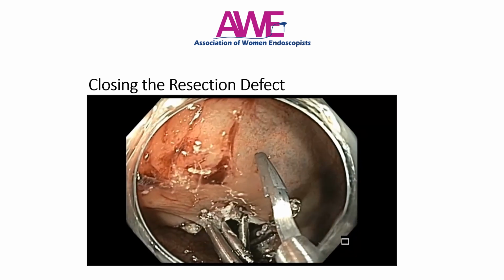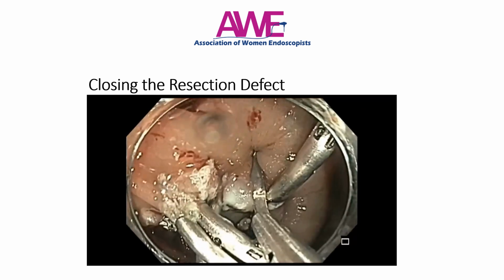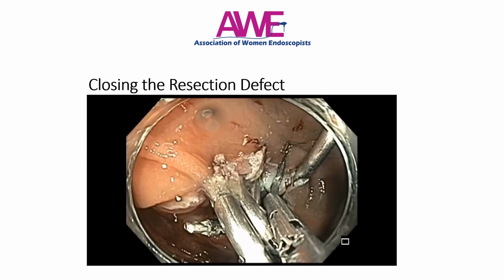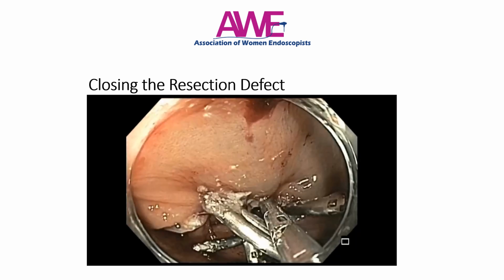And by the time I'm done, I think I've placed like 8 or 9 clips here with everything perfectly lined up, and the defect is completely closed in there.